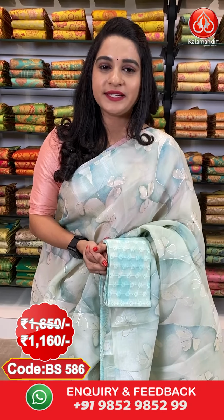Saree code BS586, actual price 1650, end offer price 1160 rupees.